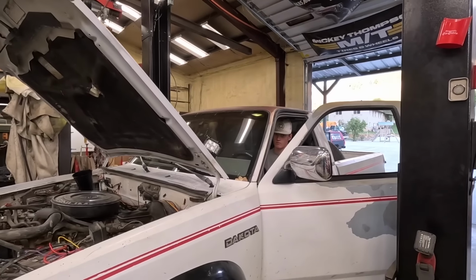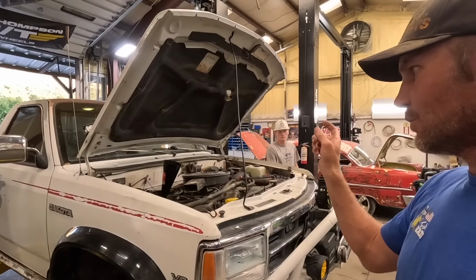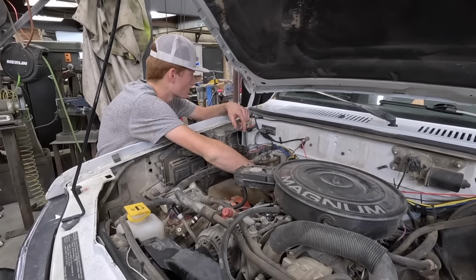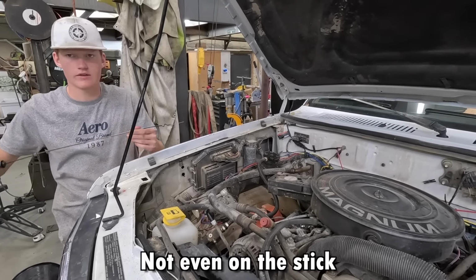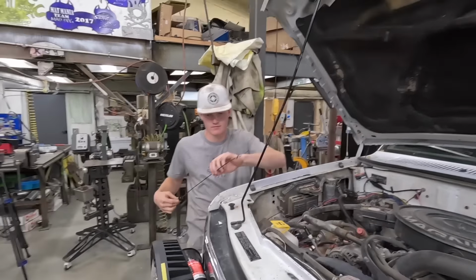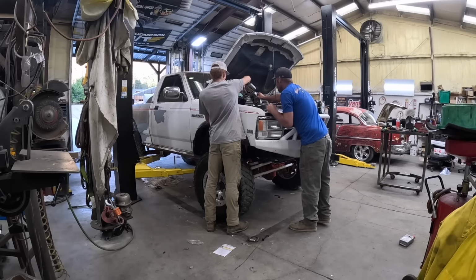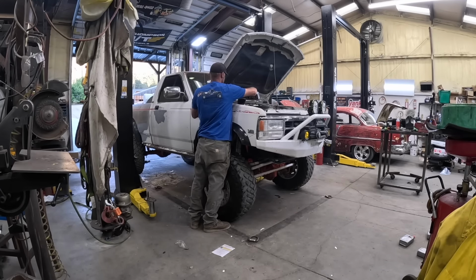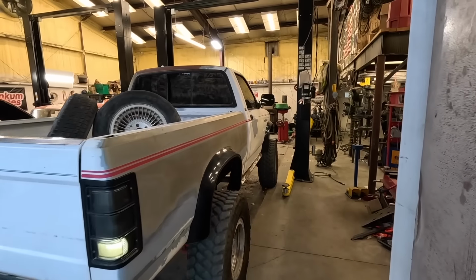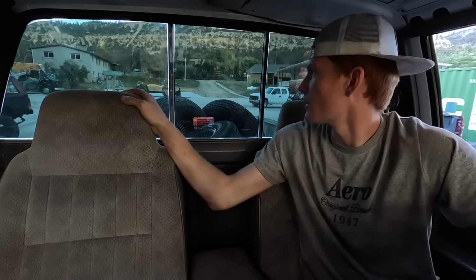Come out here and check this stuff. All right, so these trannies like to be checked in neutral. So we'll pull that out and see where it's at. Put some more in it. They like a lot of fluid, so we'll put a few more quarts in it. It's a lot quieter now. We put another muffler on it.